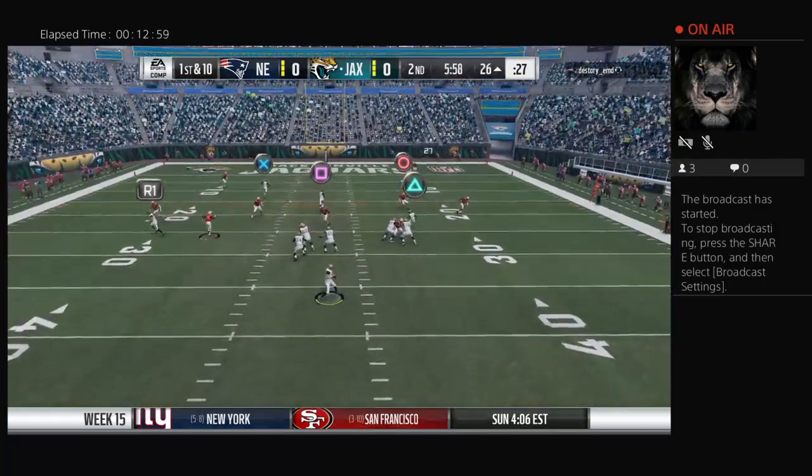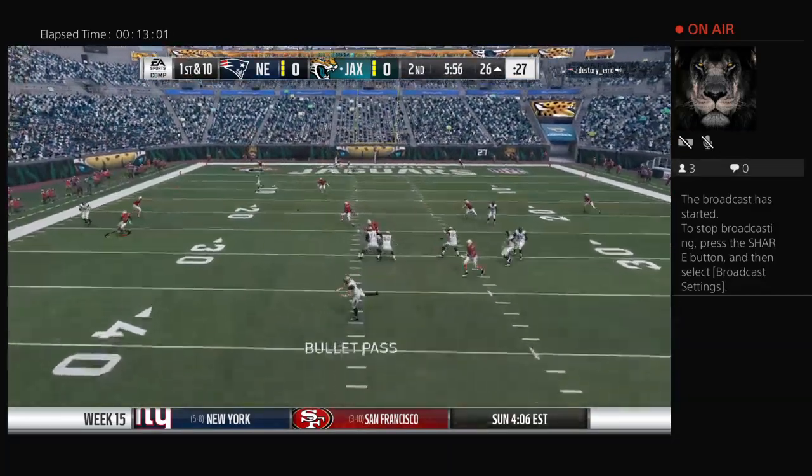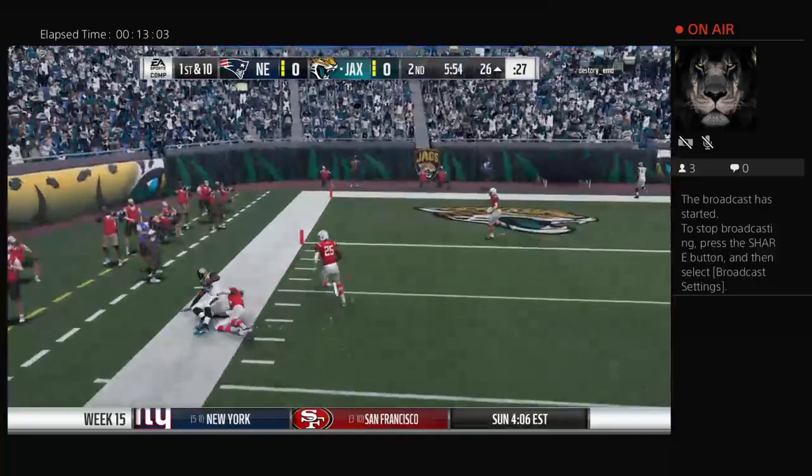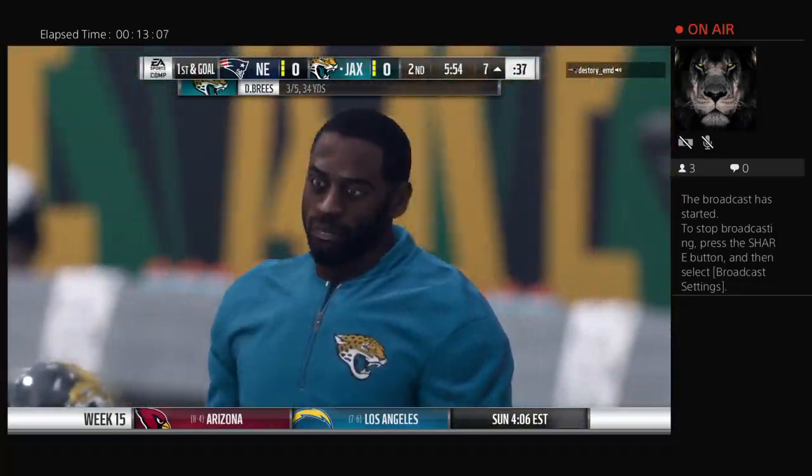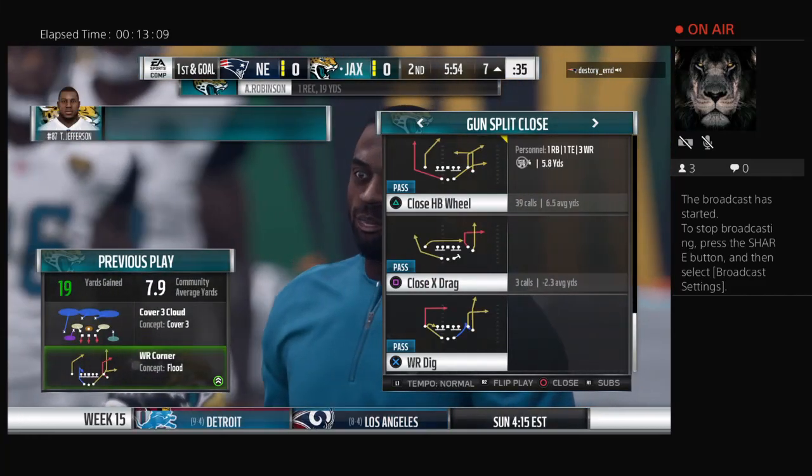On 1st and 10, here's Breeze. And this is caught at the 8. Another big gainer that time. This one goes for 19 yards.